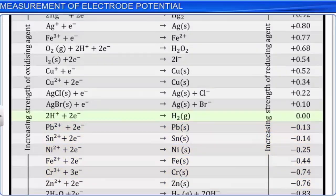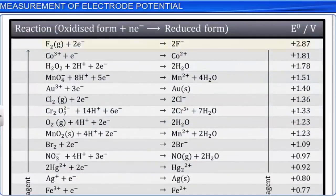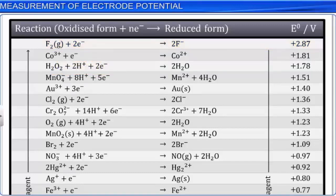As can be seen from the table, fluorine, with the highest standard electrode potential value of plus 2.87 volts, shows the highest tendency to get reduced to fluoride ions. Hence, we can say that fluorine gas is the strongest oxidizing agent and fluoride ion is the weakest reducing agent.